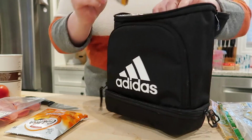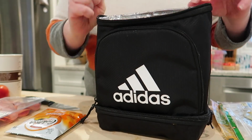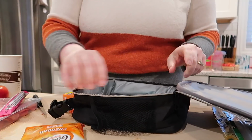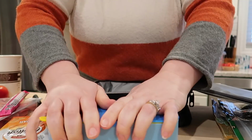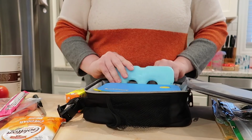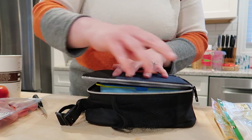So I'm going to get these packed up with some ice packs. I do actually definitely enjoy packing my kids' lunches. I'm not sure why. It's better when I do it the night before because then I'm not so rushed in the morning, but I really do enjoy doing it for them and they are really appreciative of it. So it all works out.